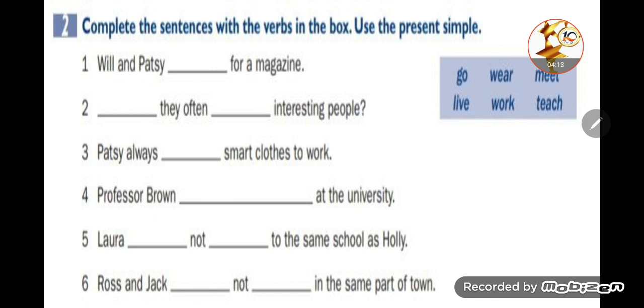Complete the sentences with the verbs in the box. Use present simple. لاحظوا إنه أنا محدد أو إنه هون حدد لنا. في ال first exercise حكالنا present continuous. بالsecond exercise قلنا present simple. Will and Patsy for a magazine. عندنا go, where, meet, live, work, teach. go يذهب, where يرتدي, meet يقابل, live يعيش, work يعمل، و teach يعلم.